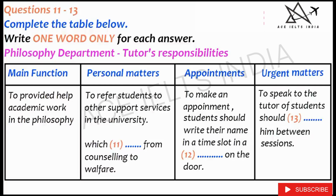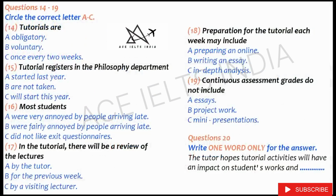Before the talk continues, look at questions 14 to 20. As you listen to the second part of the talk, answer the questions. For questions 14 to 19, circle the correct letter, A, B, or C.